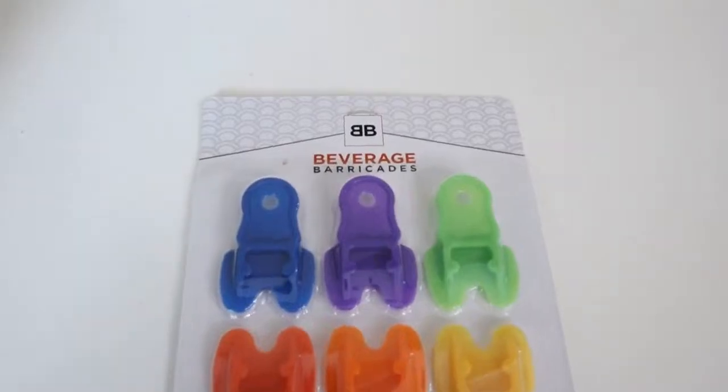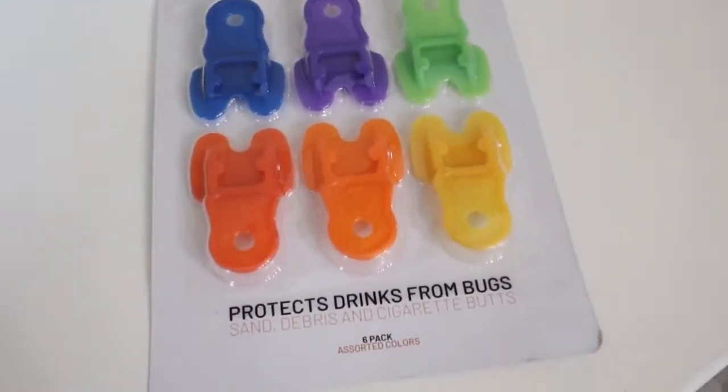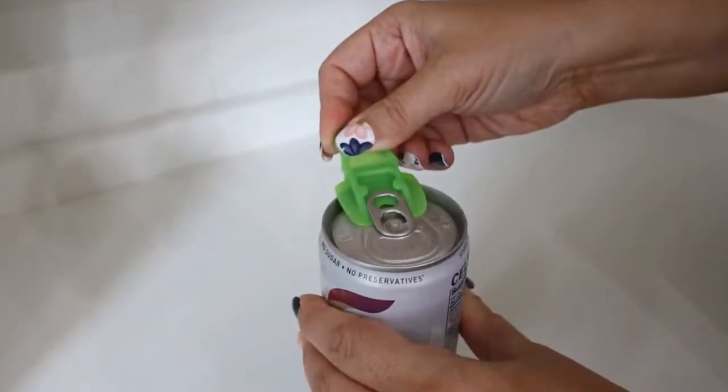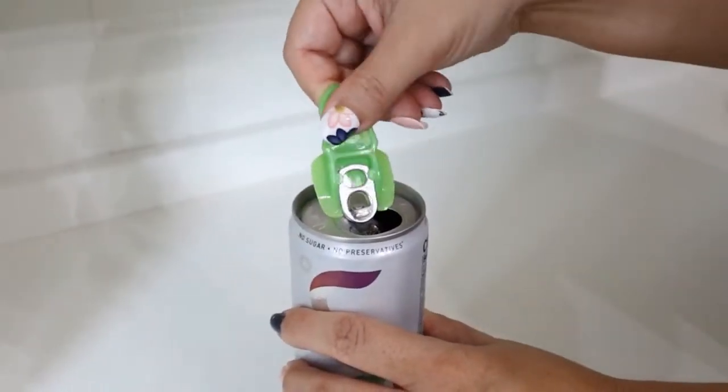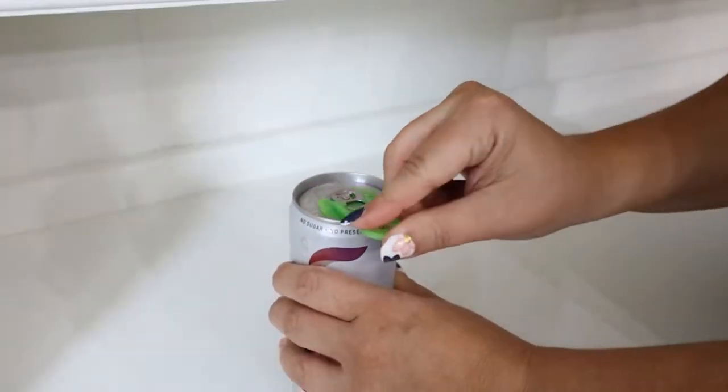Okay, I always forget the name of these next ones. This is called the Beverage Barricade. That's what I was going to say, but I wasn't sure if I said that and it's not that. Okay, these are fun, you guys. These are a great summertime item to have. They're called the beverage barricades.